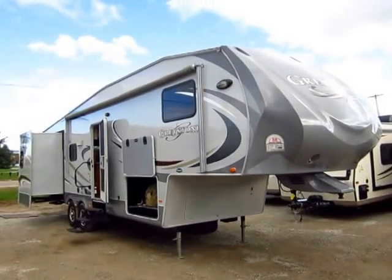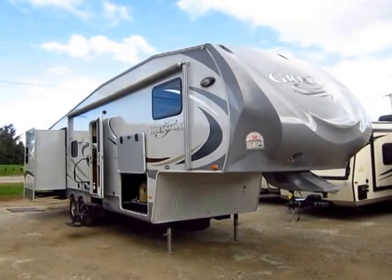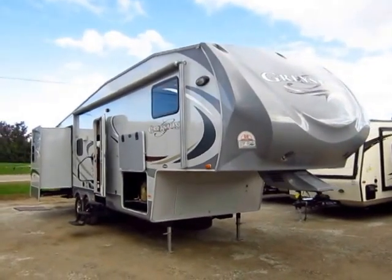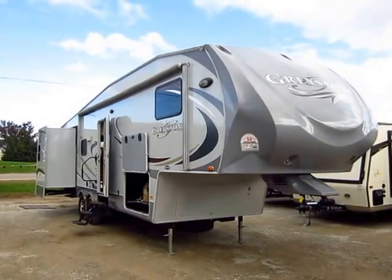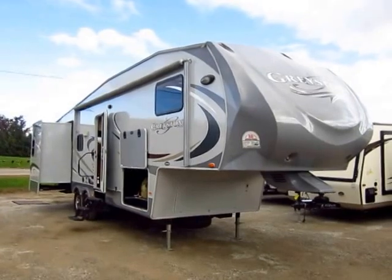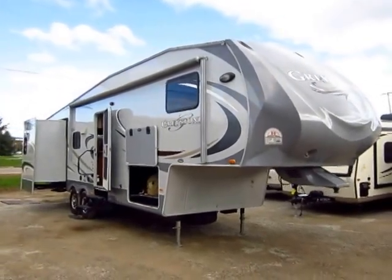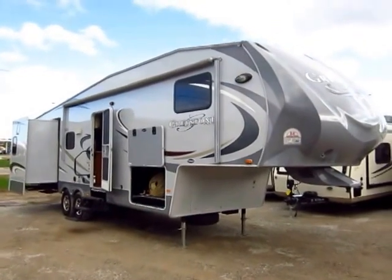Greystone 32RL fifth wheel here at Haylett RV of Coldwater, Michigan. One owner, originally purchased right here from Haylett's years ago. And amazingly, really almost sadly, only used 3 times. If you're looking for a very used RV price tag on a pretty darn new fifth wheel, you might have just found it right here.